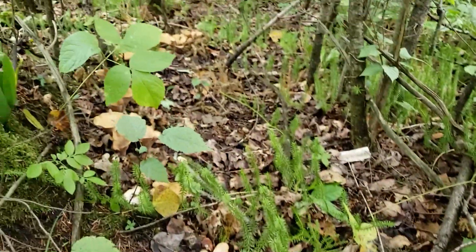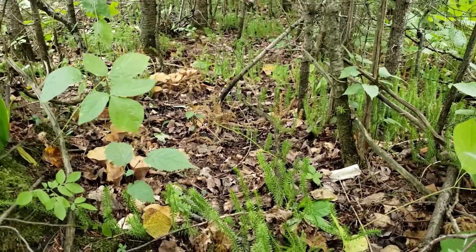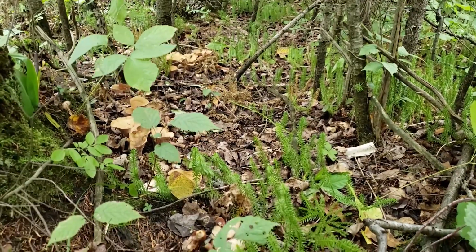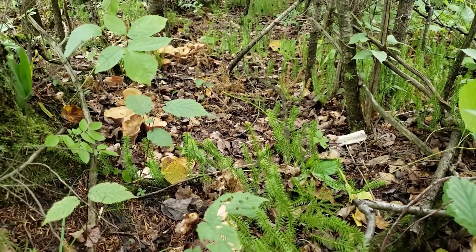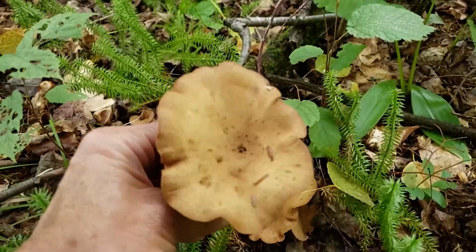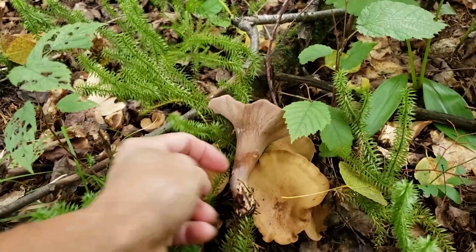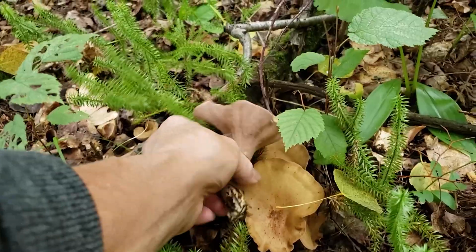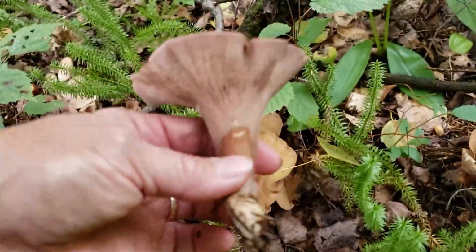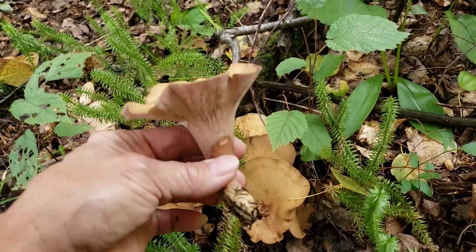I do have a section here. Like I said, they like the balsam area. If you have balsams in your area, I would suggest looking there. This is the late part of August, early September that I'm harvesting this. You're going to watch for worms and stuff though. You're going to trim the very end off so that you're cutting these clean. Just cut them off with a knife at the base. You want to try to pick your mushrooms as clean as possible so that you don't have as much cleaning to do.